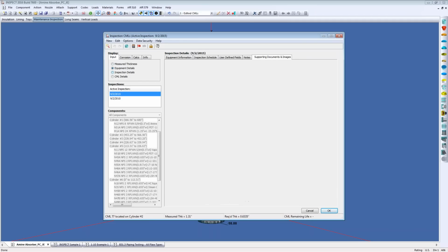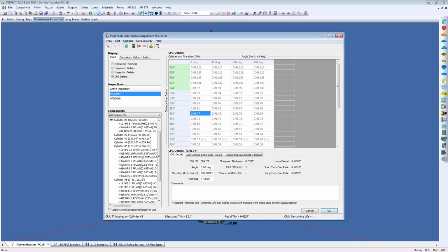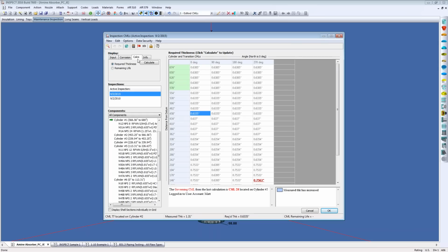Then we have inspection details as well as CML details. So if you have notes for specific areas on the vessel, you can actually link them to the model. We also have corrosion, where we're going to determine your loss of metal. We're going to determine your long-term and short-term corrosion rates. And then finally, we're going to have our calculation tab.